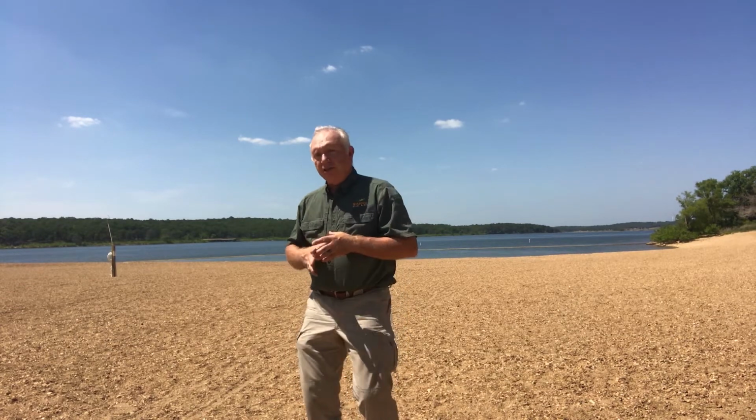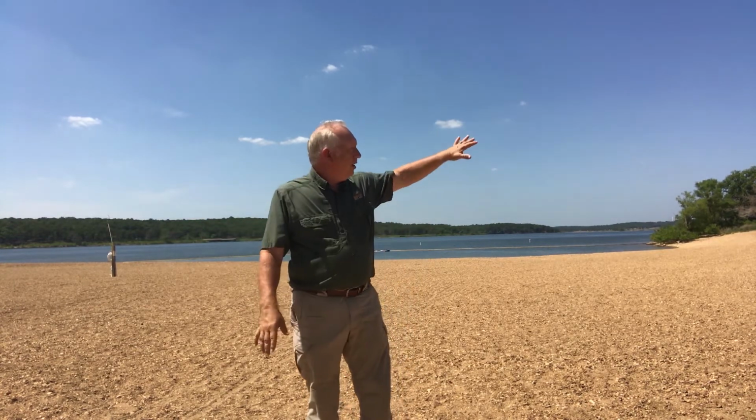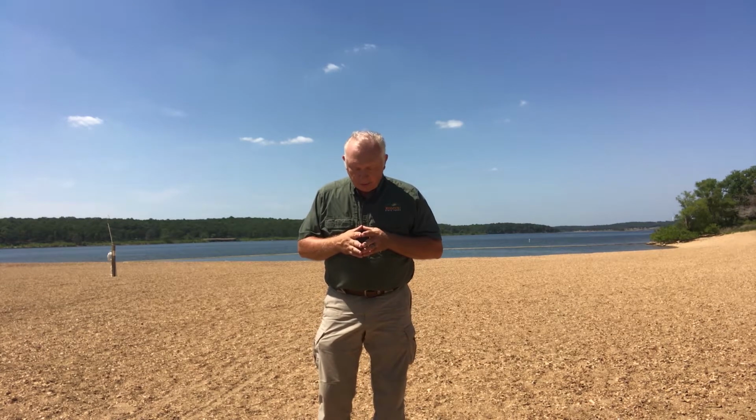We have 2 beaches here. This one, of course, is one of them. This is called the Hermitage Beach, and this is a huge beach. It goes from here all the way along the shoreline up here, one of the largest beaches in Missouri, as well as the Pittsburg Beach that is on the other side of the park.